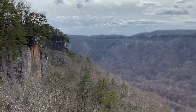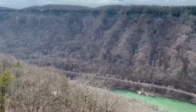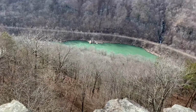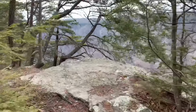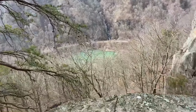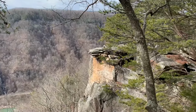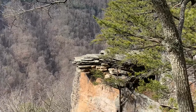And here's one of the views from that same area just outside of the trees. Remember? There's the edge of the rock we're hanging off of. We're pretty close. That's where we were, right there. Out there on that ledge, taking photos.